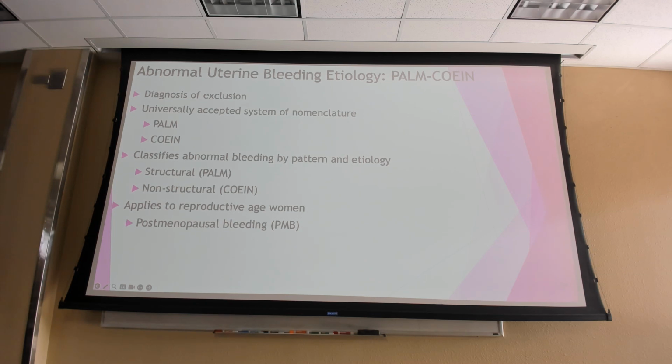When we think about abnormal uterine bleeding, we think about this as a diagnosis of exclusion. If someone comes in having irregular menstrual cycles because they have polycystic ovary syndrome, the diagnosis isn't abnormal uterine bleeding. The diagnosis is polycystic ovary syndrome, and this is a symptom of their underlying disease. So we want to think about this as a diagnosis of exclusion. We're trying to identify a reason for this abnormal bleeding.